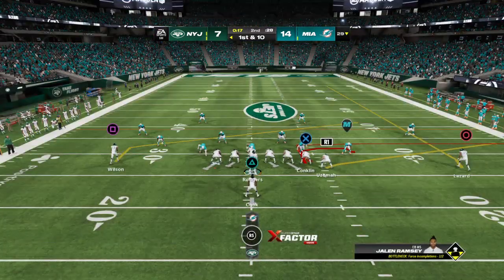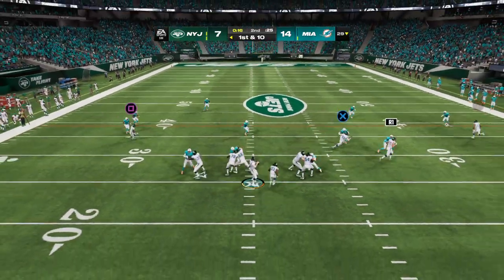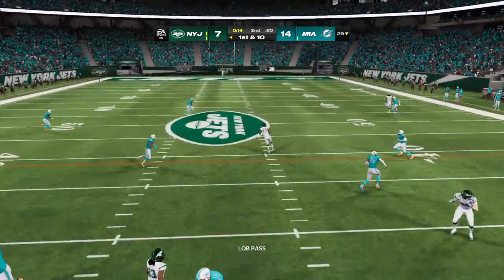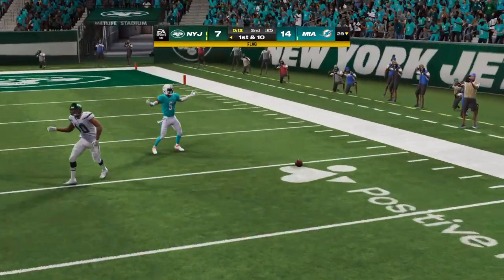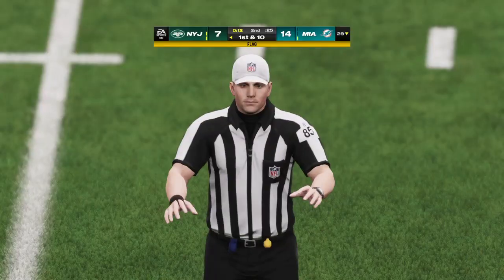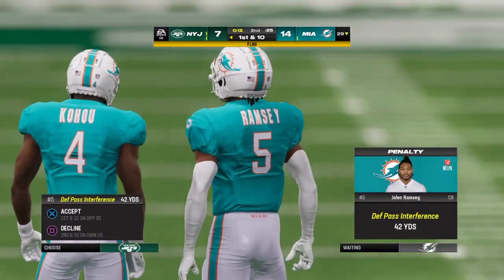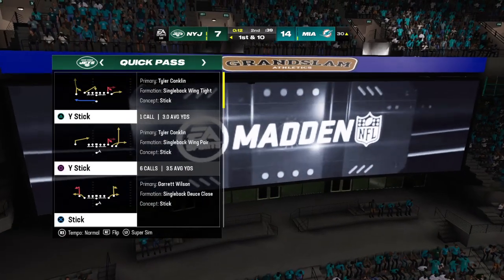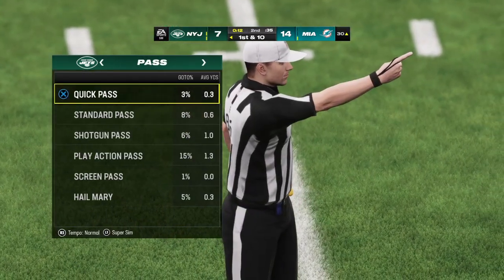Final 17 seconds of the half here as they come up to the line, 1st and 10. They go back to the air here after the INT on the last drive. They're unable to connect, but a late flag comes in. And the contact may have come too early. So pass interference, the call is so tough as a defender, I'd imagine, to time that up perfectly.